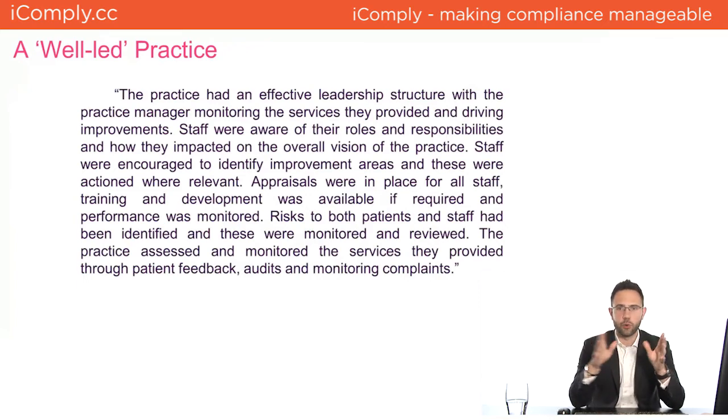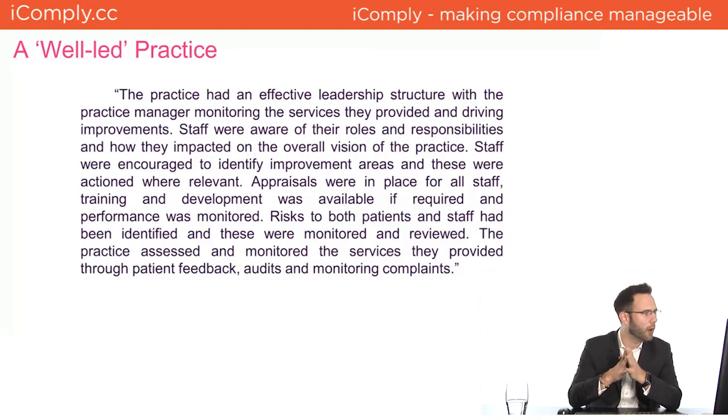So this is an actual quote from the summary that they have on the Well-led section. So if we look at this, what is a well-led practice for the CQC? So this one, if I read it out, the practice had an effective leadership structure with the practice manager monitoring the services they provided and driving improvements. Staff were aware of their roles and responsibilities and how they impacted on the overall vision of the practice. Staff were encouraged to identify improvement areas, and these were actioned where relevant, probably through staff meetings, giving them that opportunity to give feedback. Appraisals were in place for all staff, training and development was available if required, and performance was monitored.